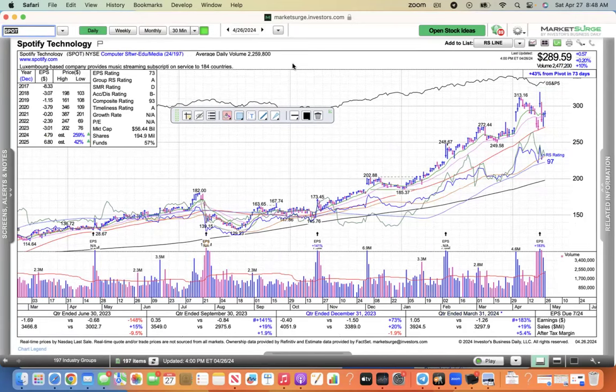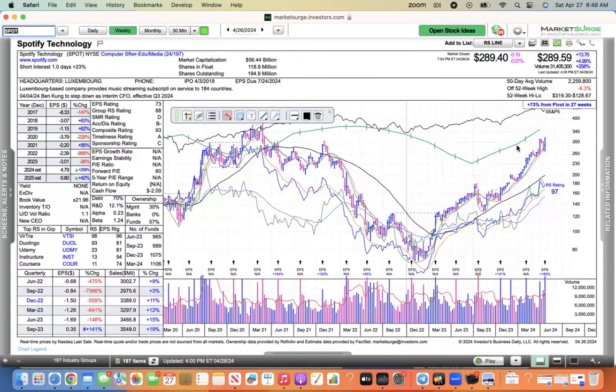Spotify reported earnings. A lot of people have Spotify. I think it's one of those services like Netflix that you're just not going to get rid of. If you're cost cutting, you're going to keep your Spotify. Anyway, it broke out of the base, ran up to 313.16, pulled back to the 50, found support, and then ran up higher following its earnings report last week. And you could see the earnings lines really starting to crank higher now. So yeah, nice 5% gain for Spotify last week.